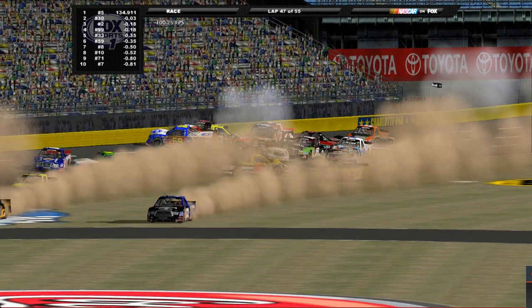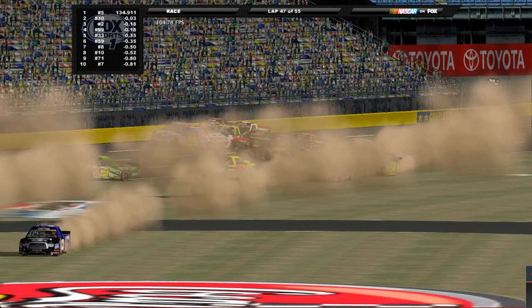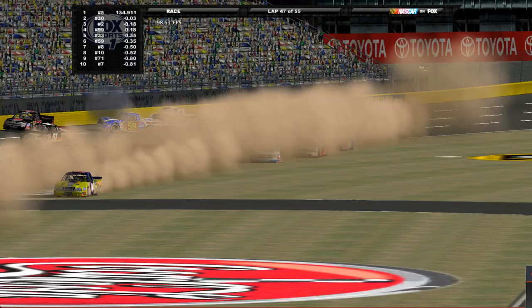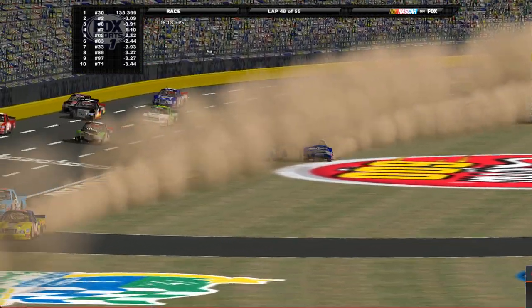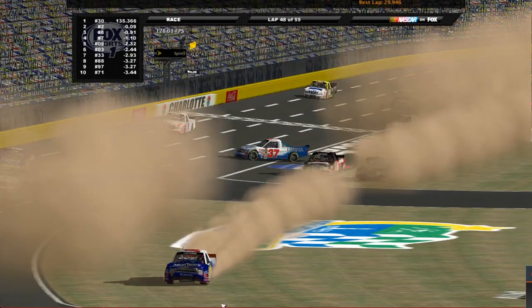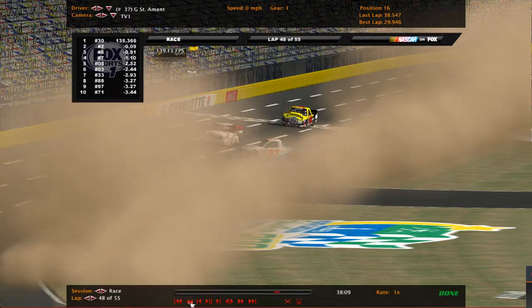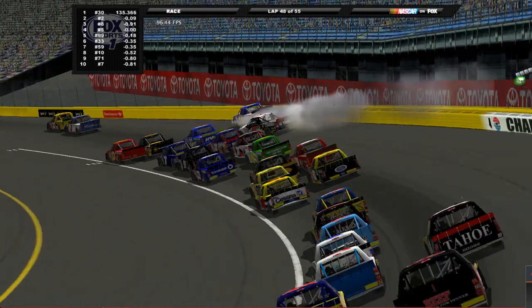Val Wolf in the 36 sliding along. Track is blocked. These trucks have nowhere to go. They're hard on the brakes, but they have no choice but to pile in. And more trucks come flying through the grass trying to avoid it, and just no grip down there. Nowhere to avoid, nowhere to go to avoid that one. Gary St. Amant's truck is killed on the front straightaway, just past the start-finish line there.